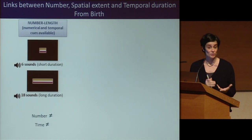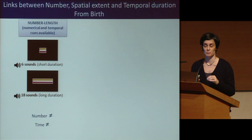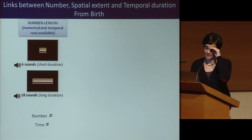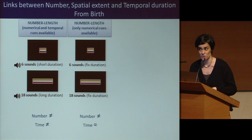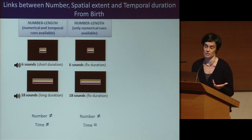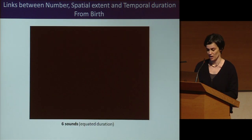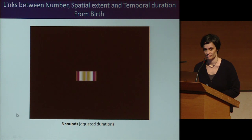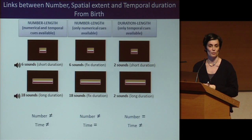So in this condition that I've shown to you, newborns could have mapped number or time, or both, to a spatial extent, because the sequence of 6 sounds was shorter in time than the sequence of 18 sounds, 1/3 of the sequence of 18 sounds. So we ran another condition in which we control for the temporal dimension, so that the only available information now is number. The 18 sounds are exactly the same. I just will show you how the 6 sound sequence looks now. So now it takes the exact same time for 6 sounds to play than for 18 sounds.